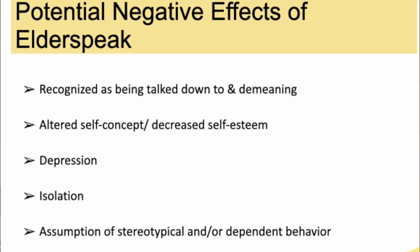So the negative effects, or potential negative effects: the older adult, regardless of their dementia, does recognize when they're being talked down to. They recognize it as demeaning. Just as that man in the farm store, they take on that sense of humiliation by the way that this adult child is talking. So it does alter their self-concept, it decreases their self-esteem, leads to depression, leads to social isolation, and again, that idea that they're assuming those stereotypical behaviors, as well as that resistiveness to care.